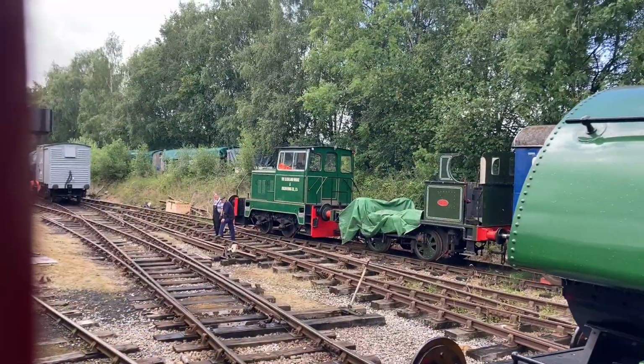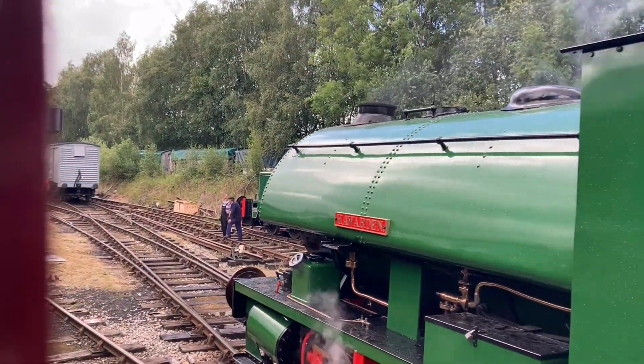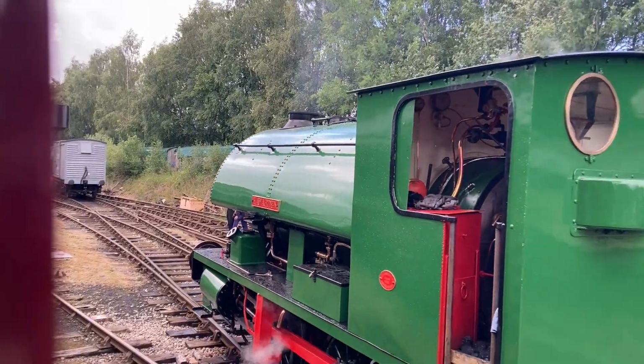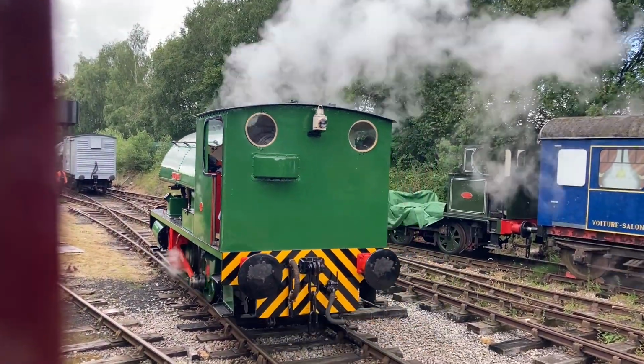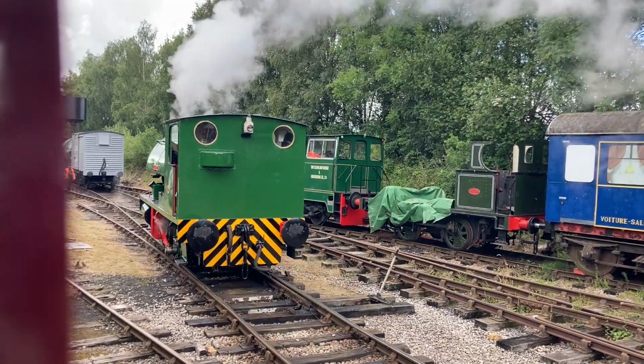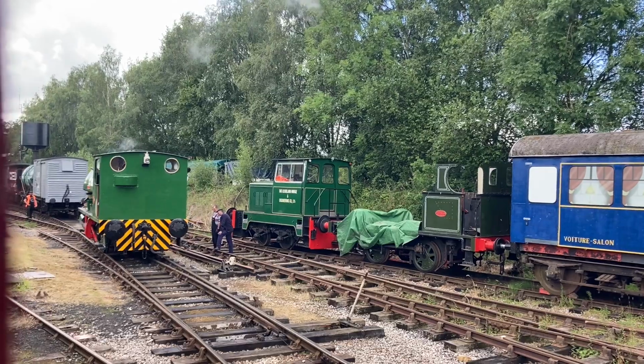Now that was at the Foxfield. This is also at the Foxfield. This is Howardian, a 1950s built Bagnall. Now, this is a very different industrial loco. There's a lot more presence here. This is actually one built in the 50s. This is a much newer design compared to a lot of the industrial steam locos that have been produced.